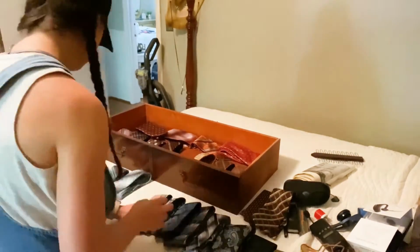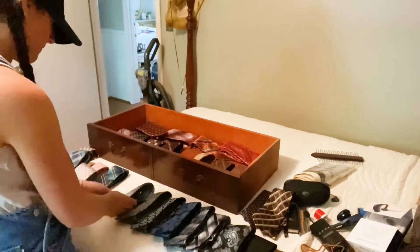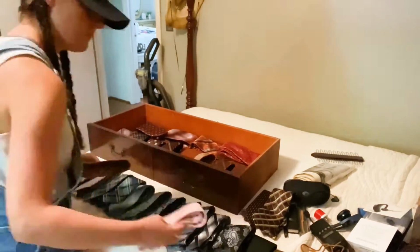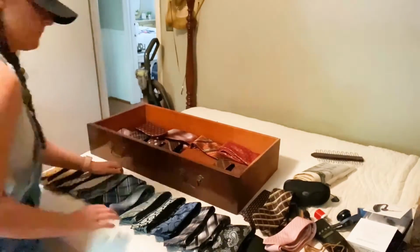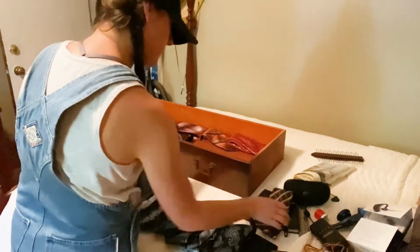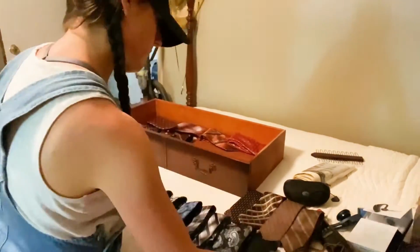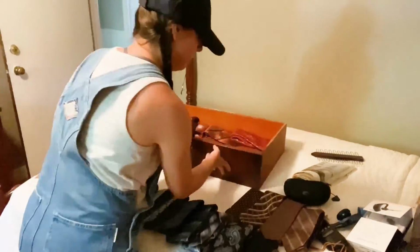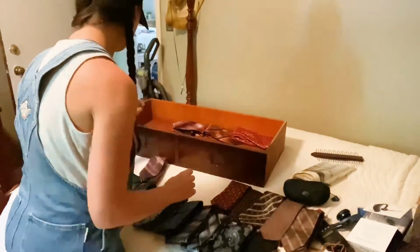I love buying ties. That was one of my favorite things. I used to go with my brother and buy ties with him for church and stuff, and we would always get my dad a tie for birthday, Christmas, whatever. They're just a great gift for men, especially if you have a man in your life who wears ties for church or just dresses up and wears them for work or something. They're a great gift. I love them.